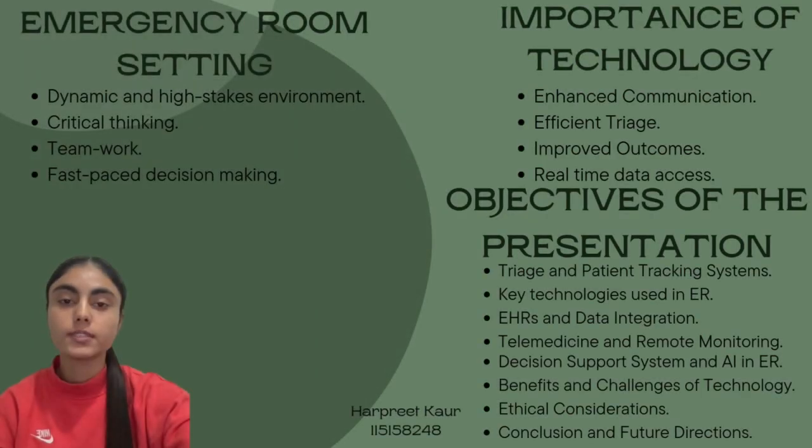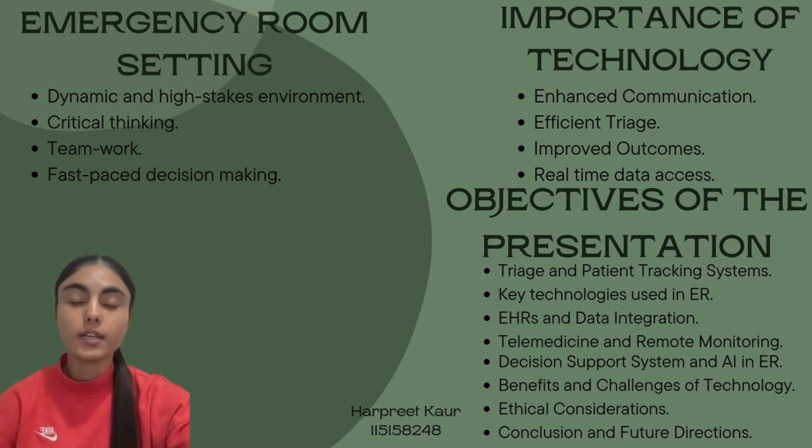So firstly, we're going to discuss emergency room settings. The ER is a high-paced, intensive healthcare environment where patients come with urgent or life-threatening conditions. There should be proper teamwork between healthcare providers, critical thinking, and fast-paced decision making.